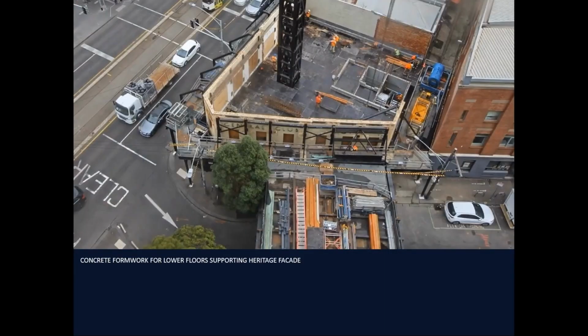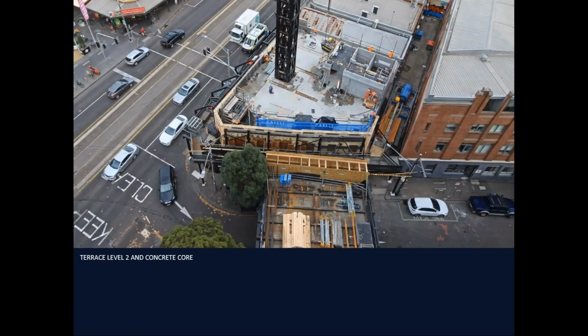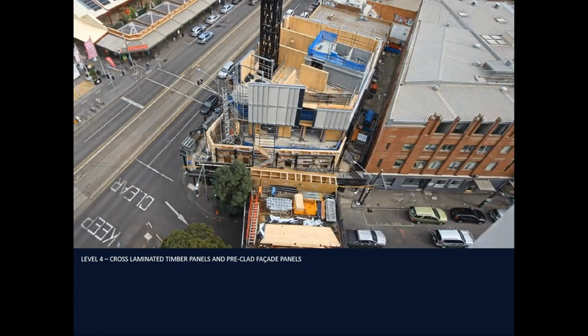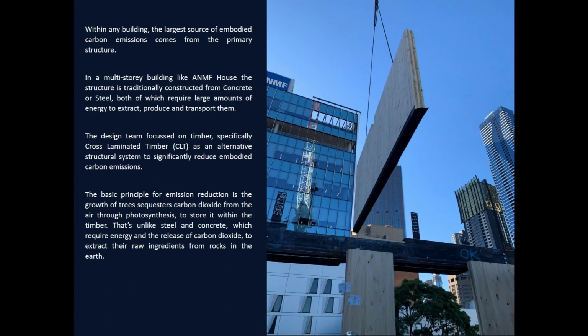To support that facade we do have concrete for the first 2 floors. We've got a concrete core that runs up to stabilise the timber structure. Above that we've got timber structure and precast facades. Now, I mentioned there'd be 2 parts to this. Time is running out. The first part is the timber structure, and very simply, rather than creating a lot of carbon emissions generating the structure, trees grow and store carbon.